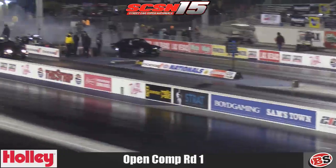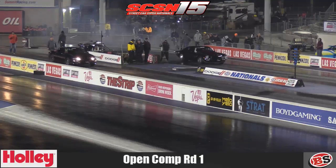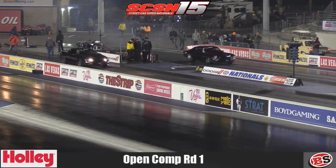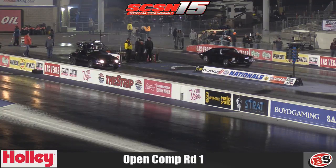Through that 1042, quick with the red light. Got himself a gift right there. So the next two coming to the starting line is going to be Tim Sizemore out of Tucson, Arizona, sitting down there in a 2001 Chevrolet Camaro.